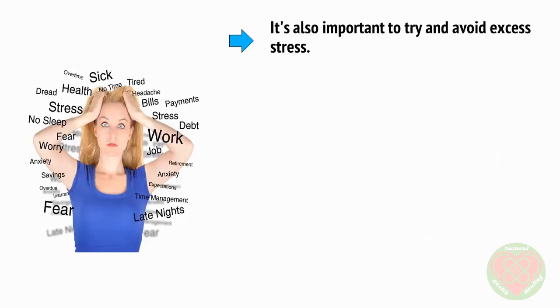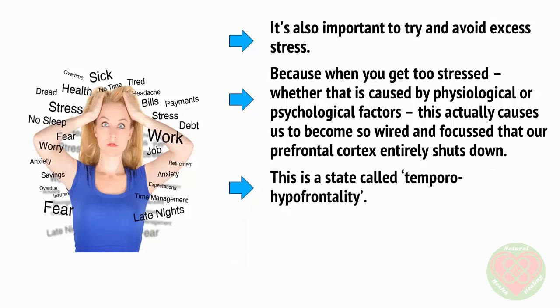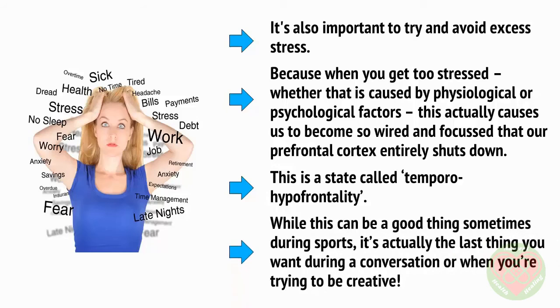It's also important to try and avoid excess stress, because when you get too stressed, whether that's caused by physiological or psychological factors, this actually causes us to become so wired and focused that our prefrontal cortex entirely shuts down. This is a state called transient hypofrontality. While this can be a good thing sometimes during sports, it's actually the last thing you want during a conversation or when you're trying to be creative.